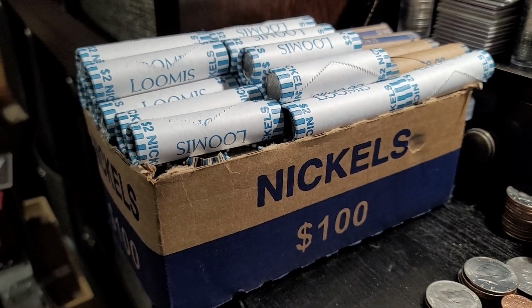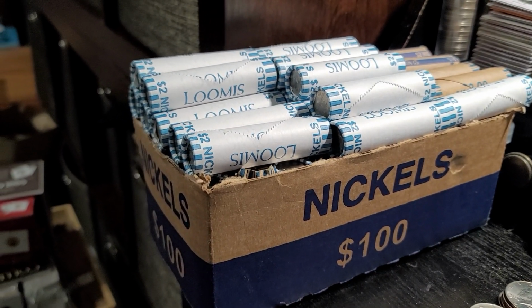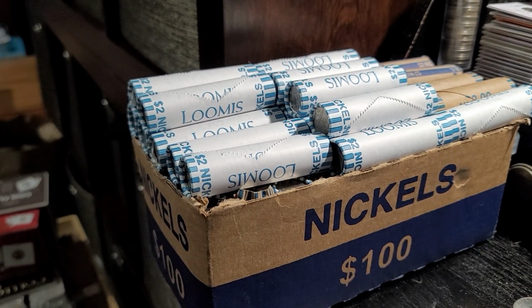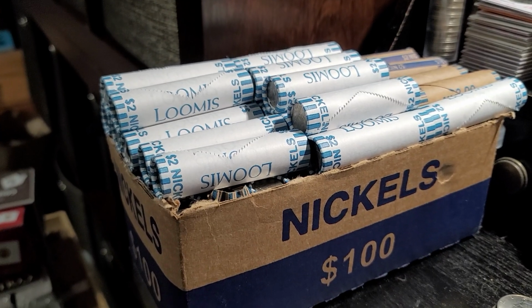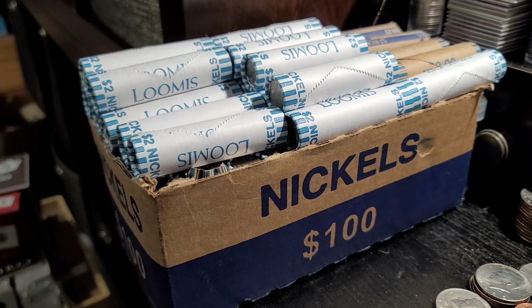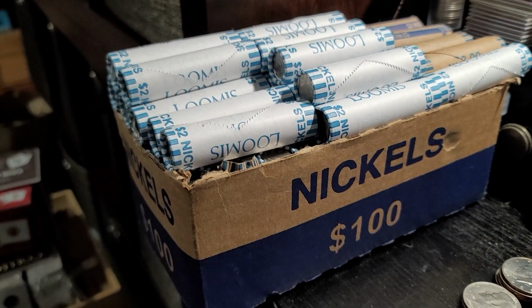We have another nickel hunt today. I have 72 rolls. I think it's like $142. These are all pieced together from a bunch of different banks. I have Fed wrapped and customer wrapped rolls.